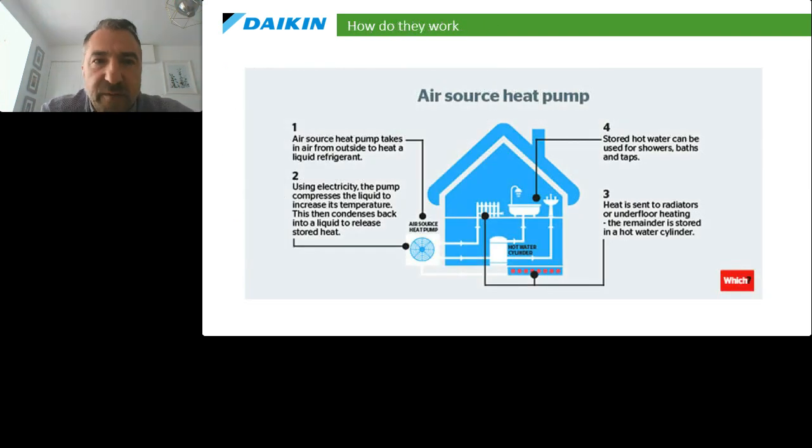Yeah, I'll not get too technical in terms of what a heat pump is, but the simplest way to describe it is it's a fridge in reverse. Everybody's got a fridge in their house, which takes the heat from inside the fridge to keep the cheese and butter cool. If you put your hand on the back of a fridge, warm air comes out the back. And a heat pump just works the exact opposite to that.